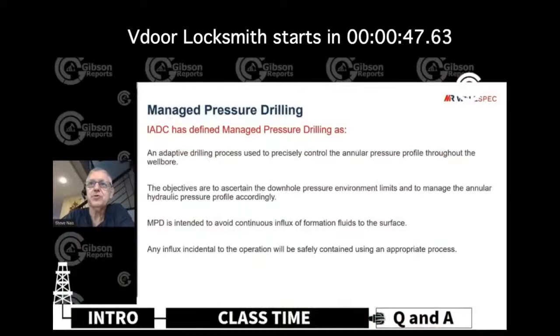Managed pressure drilling has been defined as a process to precisely control the pressure profile in the wellbore.